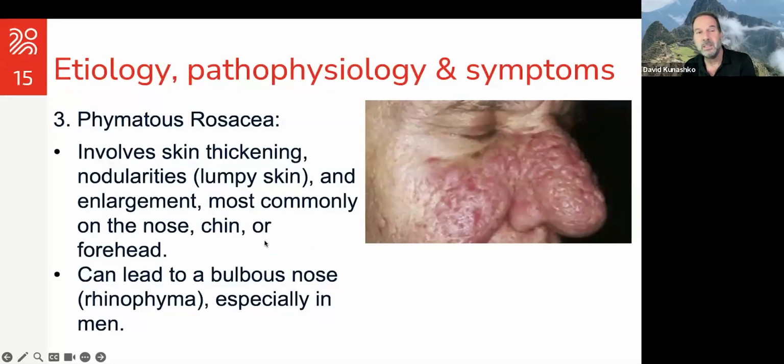Phymatous rosacea. This is more of an advanced category, and you may have seen pictures of this, especially if you're a fan of art and you see some famous paintings of people with rosacea. I just remember being at some galleries and seeing some of these old paintings where you can tell, oh man, that person has rosacea. This involves skin thickening and nodularity, so lumpy skin enlargement, most common in the nose, chin and forehead. It can lead to something called a bulbous nose, especially in men.